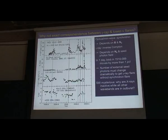Well, the optical synchrotron radiation depends, of course, on the magnetic field and on N0. It also can depend somewhat on the direction of the magnetic field, but that would be more relevant if the polarization were really, really high. Whereas the inverse Compton depends on N0, the number of electrons that you have, and on the seed photon field.